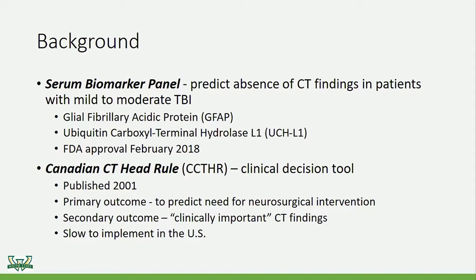As background, a serum biomarker panel used to predict the absence of CT findings in patients with mild to moderate TBI, consisting of glial fibrillary acidic protein and ubiquitin carboxyl-terminal hydrolase L1, received FDA approval in February of 2018. As this audience is aware, the Canadian CT head rule is a clinical decision tool which was published in 2001 with a primary outcome to predict the need for neurosurgical intervention and a secondary outcome of clinically important CT findings. It has been, as demonstrated, slow to be implemented in the U.S., although it has gained traction over the last few years.